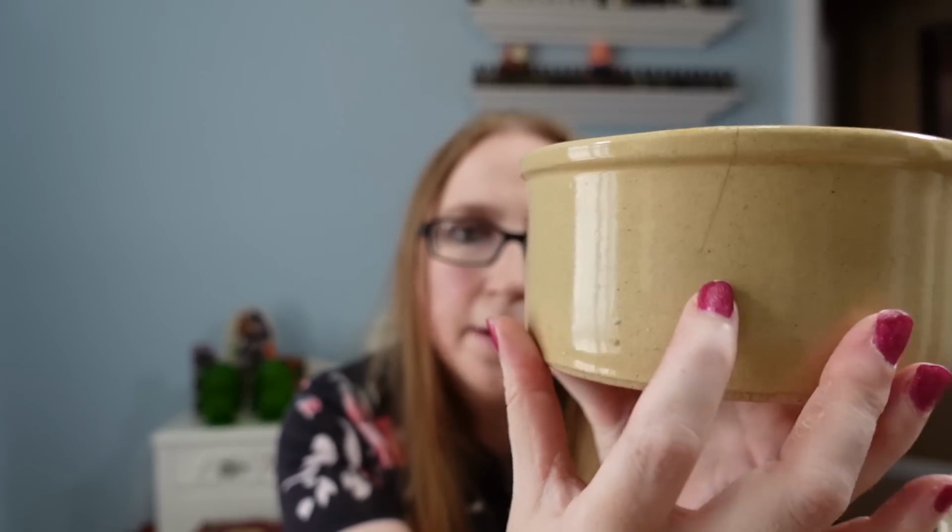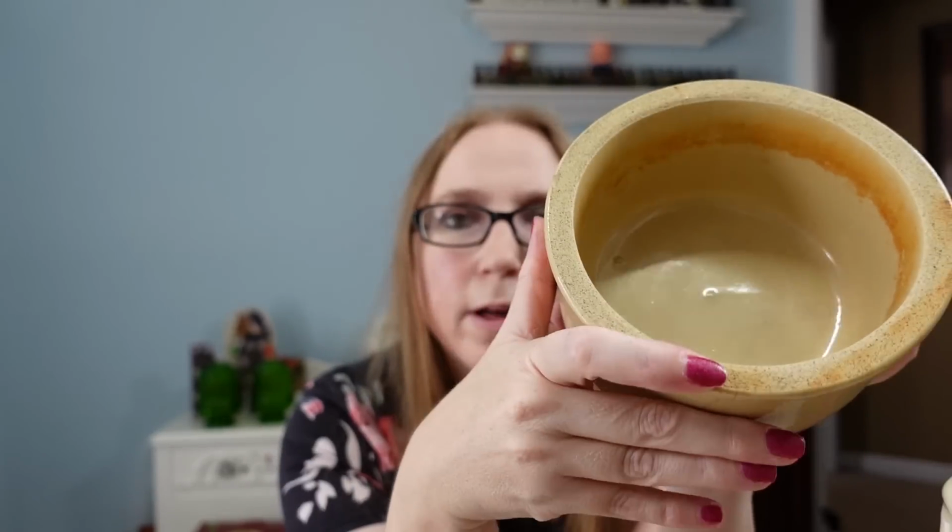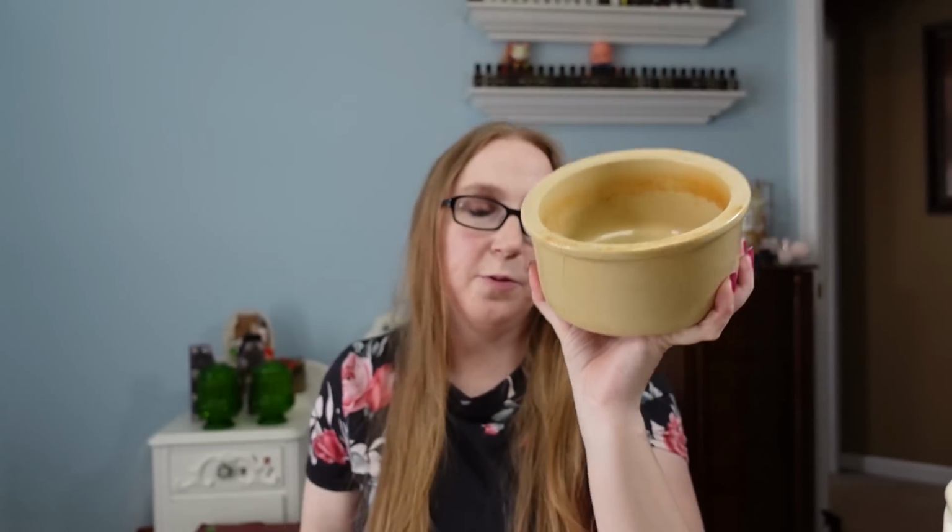But there are some cracks in the glass. So I didn't know whether or not to, I hate throwing stuff away, because you never know if someone is going to want something or not. But I debated on it just because I didn't know if anyone would want it. I put it up as a buy it now for $12.99.